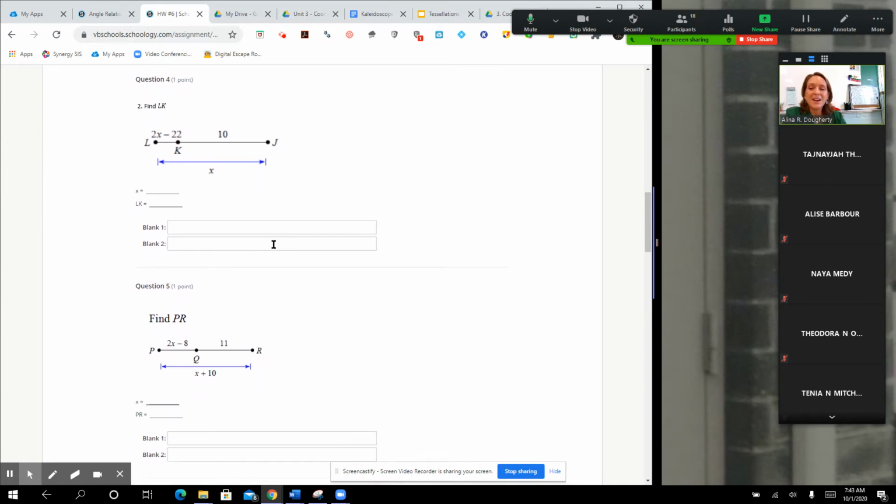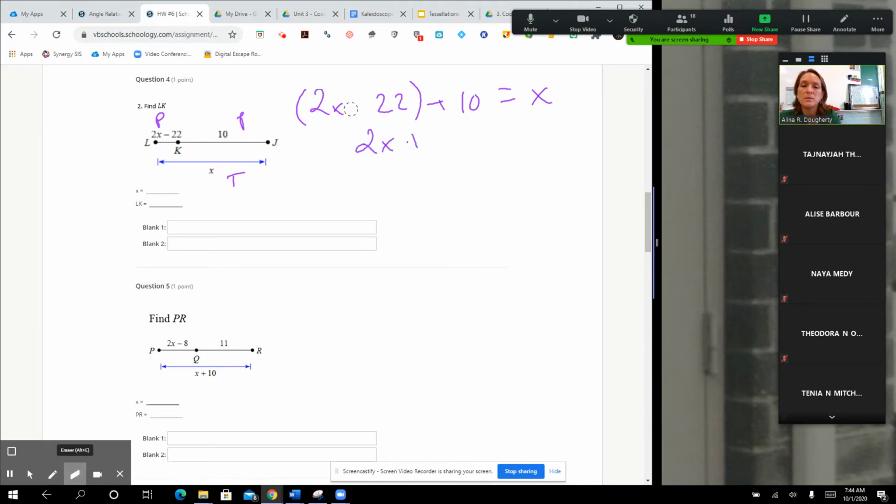Question 4, I think I know what the problem was here, but you stop me if I'm wrong, okay? So we've got LK, which is the small piece, and we've got 10, which is the big piece, and then x is the whole length. So this is the part plus the part equals the total. So 2x minus 22 plus 10 equals the total, which is x. We combine our like terms. 2x, that was a minus. Negative 22 and positive 10 is minus 12.